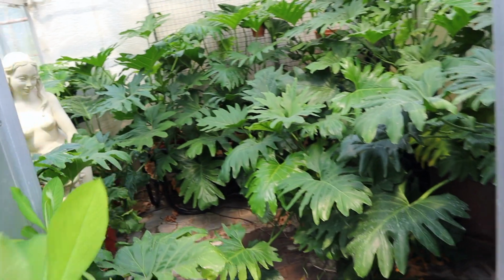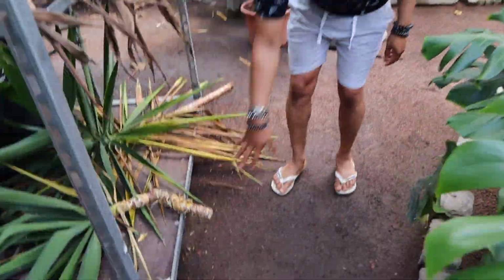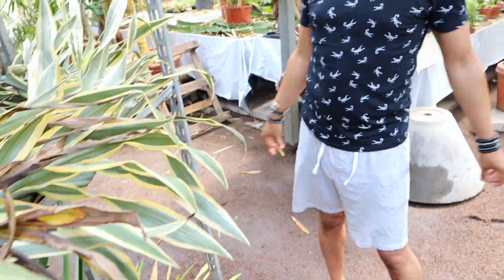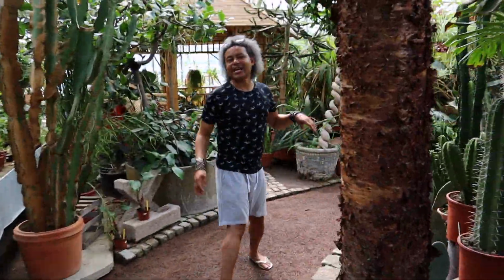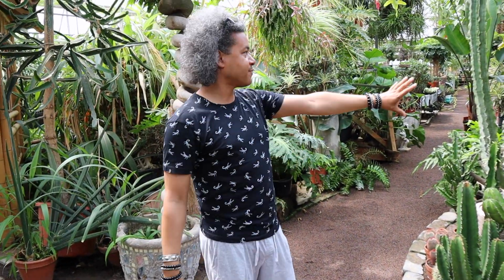So we'll carry on around here. And here on the side, you can see that they've taken some cuttings from the yucca plants and some of the Dracaenas. They're probably going to be making new plants out of those later. So now we're coming to an area in the indoor greenhouse here where they have a lot of different types of cacti, and I absolutely love cacti.